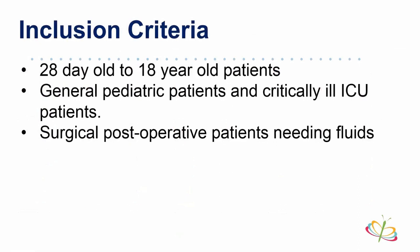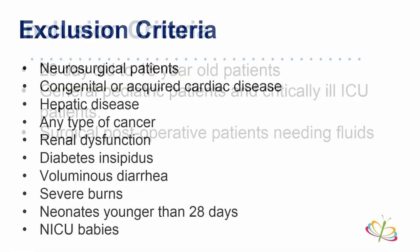Inclusion criteria: it had to have patients that were 28 days old to 18 years of age, and general pediatric patients. They could be ICU patients. They could also be surgical post-op patients needing fluids. So you might think that seems like a pretty broad inclusion criteria until we get to their exclusion criteria. This is what the guidelines do not apply to.